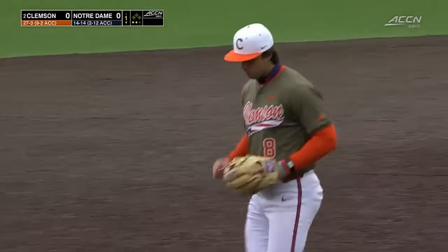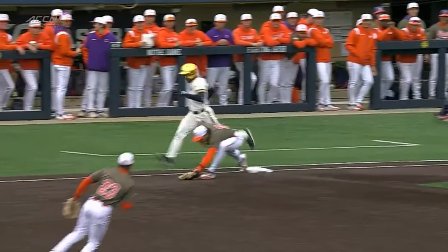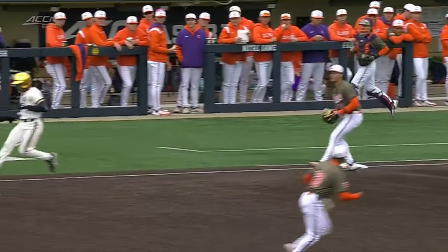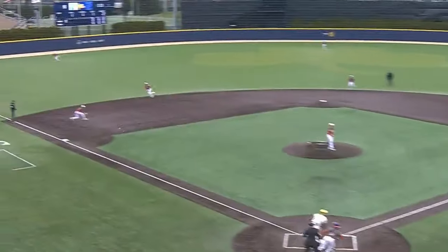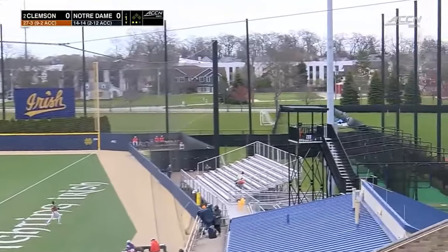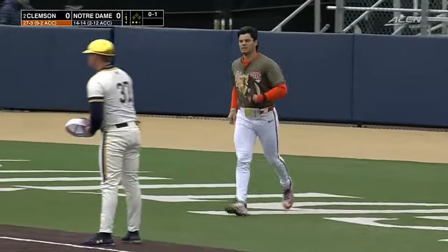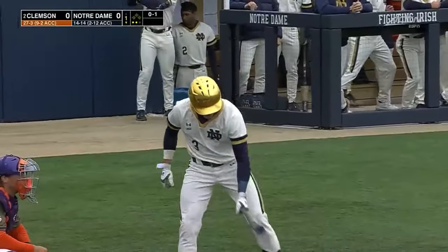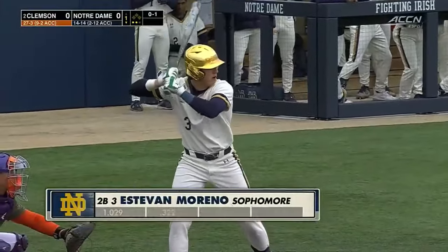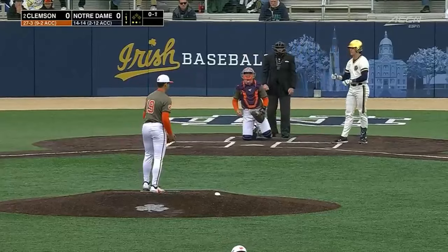Smooth play there by the senior at third base. Hard hit ball on the ground by Glancy, and he was able to glove it and make a strong throw over. Obertop with a good stretch over there at first. It was a close play, and Obertop had to just get his cleats on there and be able to snag the bag and hold it. Using every inch he can. And you see another look at the hard throw by Wright across the diamond. As Moreno fouls off the first pitch he sees. Estevan Moreno has power to his name this year.